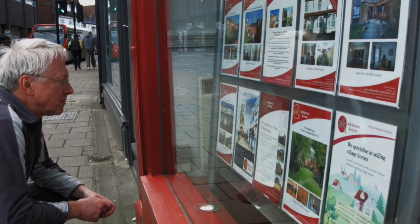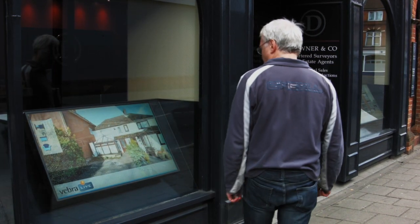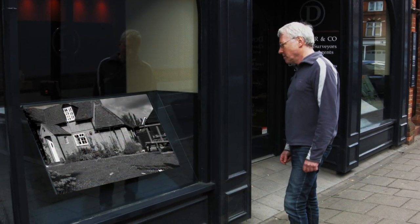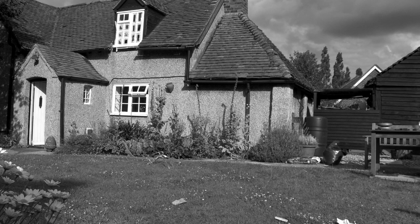And I was walking past an estate agent's in the main town square in Newbury, and there was a picture of this building. It wasn't a very glamorous picture. It had been taken, as I remember, on a dark winter's day, and there were no leaves on the trees, but there was this dark little interesting cottage nestling at the end of a long, rather unkempt lawn, and I knew instantly, that's the one for me.